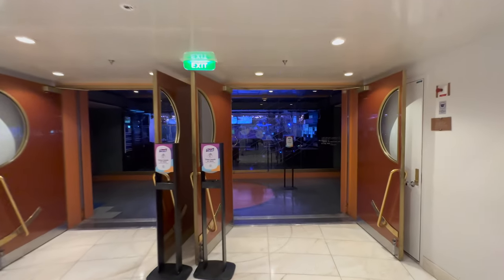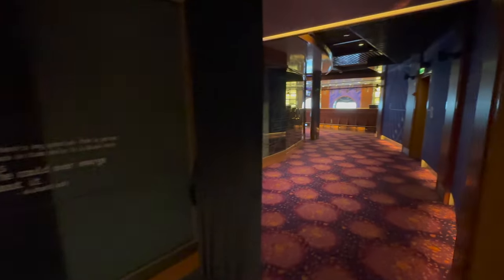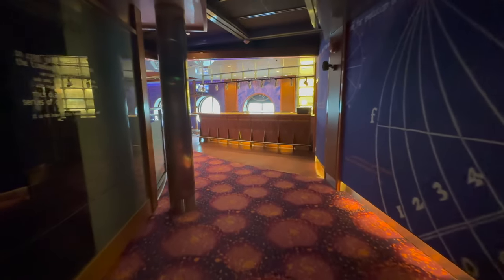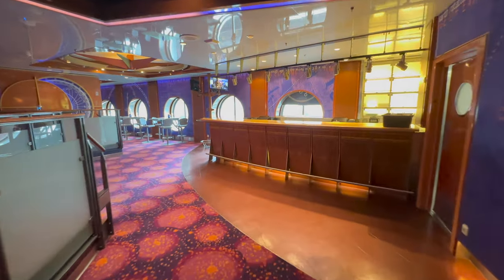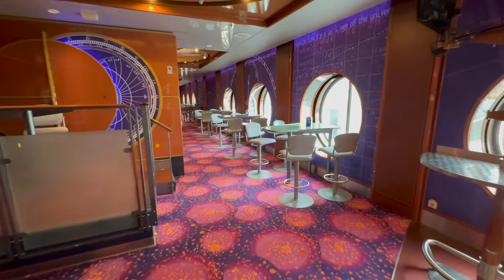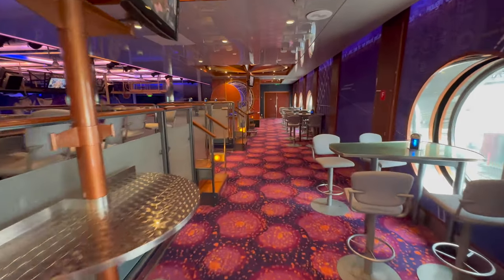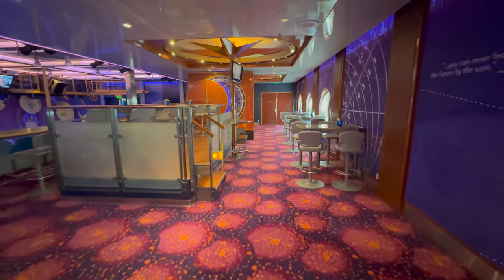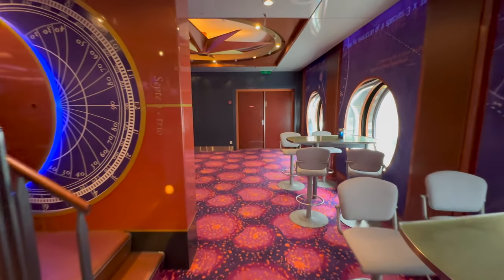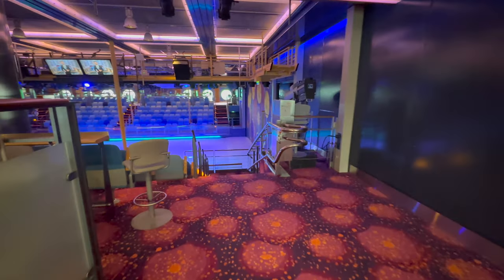The most important part of Deck 3 is Studio B. Studio B is the ice skating rink aboard Navigator of the Seas. The ice skating rink is where they do the ice shows, they do the laser tag, it's also where Crazy Quest takes place. It's a really good venue aboard this ship.